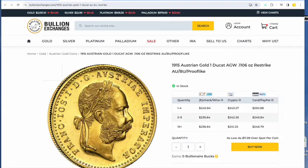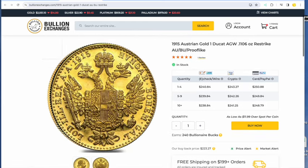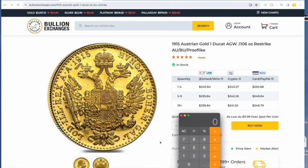And here is the first one. This is a 1915 Austrian gold ducat, 0.1106, and clearly that is a good quality gold coin. I'm not going to concern myself with how attractive the coin is, just basically the best buy price and the best sell price. So you can pick these up for 240.84. If you want to know what that is on a per ounce basis, 240.84 divided by 0.1106, and that would be about 2,177.57 per ounce.